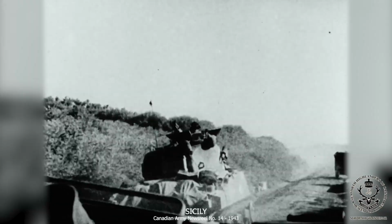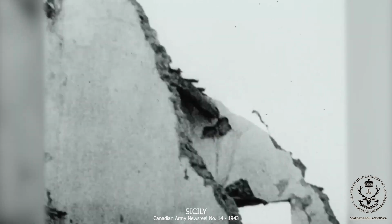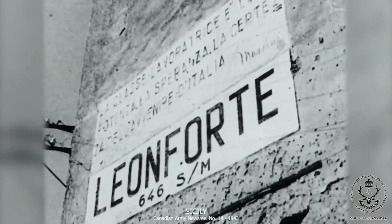Under this heavy pounding, the German defenses crumpled, and Canadian troops stormed into the town. Before the town was taken, there was hand-to-hand fighting in the streets. Machine gun posts and snipers were cleared out at the bayonet point. The damage done by the bombardment was terrific.